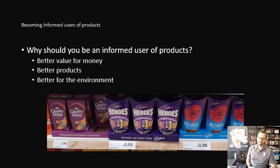So why do we want to become informed users of products? As I said, you all use products, but why? Okay, a couple of answers I've got here for you. Better value for money. You're likely to find a better quality of product. Chances are better for the environment if you pick your products correctly. And as we move forward, you might see why.